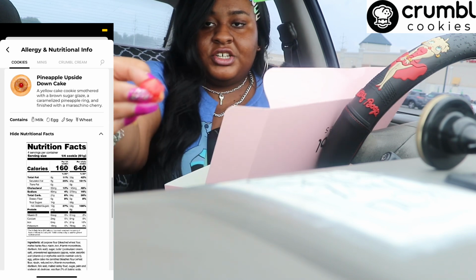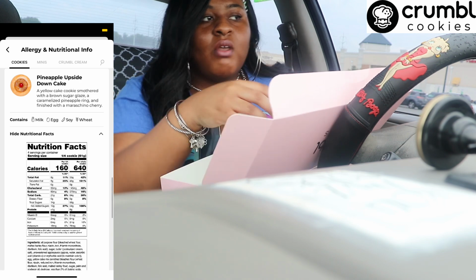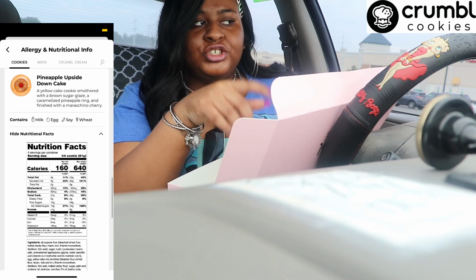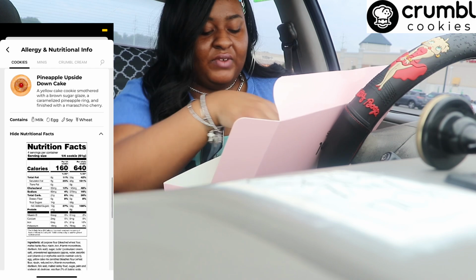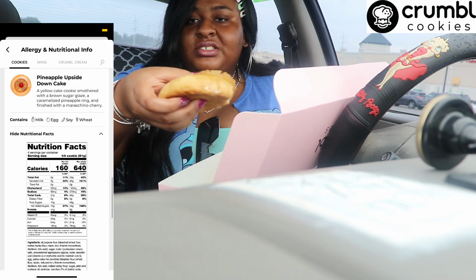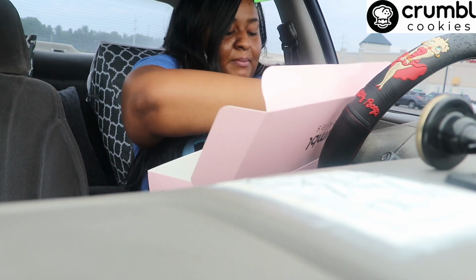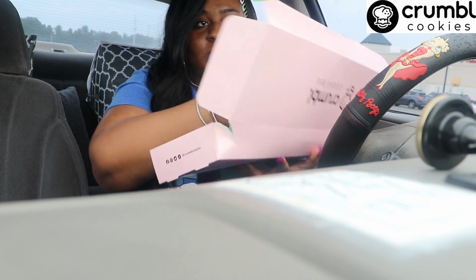But let me just try the cherry that they got. I love cherries. That's one of my favorite fruits. Cherry bomb. It kind of tastes like Chick-fil-A cherry. But yeah, that's the cookie. Ooh, it's so messy. The next one I want to try is, let's just try the macadamia cookie, because I want to see how it tastes.